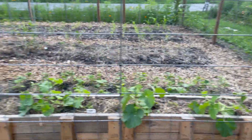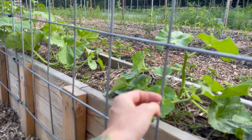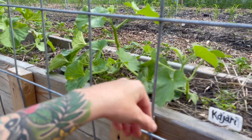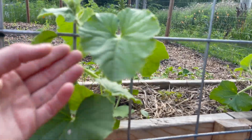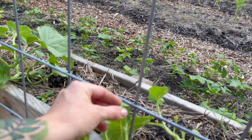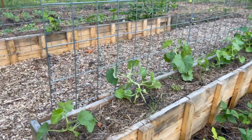On this side, after the green beans, we have Kajari melons. The Kajari melon I've never grown before, but it's supposed to be a really delicious fruit, and it looks so cool. It has this really beautiful striping once it's fully mature. And then starting here at the end, the last 3 plants are Tommy apple melons. And these guys are not only sending out tendrils to attach and grow, it's also starting to flower. So these are just really taking off and looking amazing.